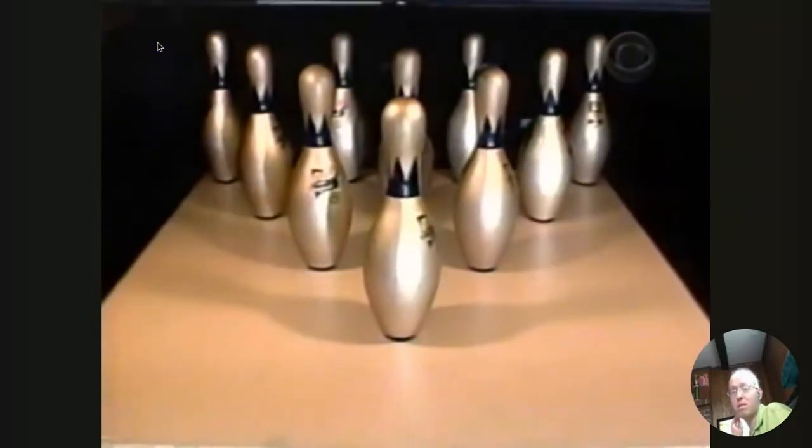Slow speed, good roll. The pins are just responding, as we'll see right here. Ball coming from a good angle, taking care of all of them. Light hits are friendly.